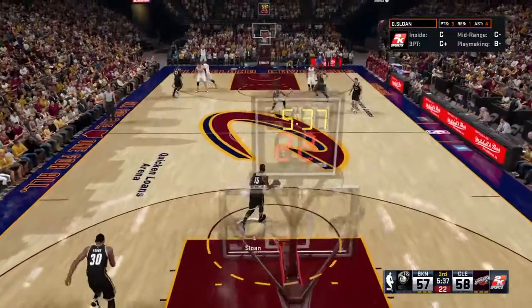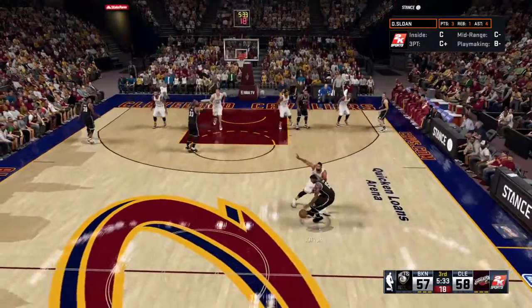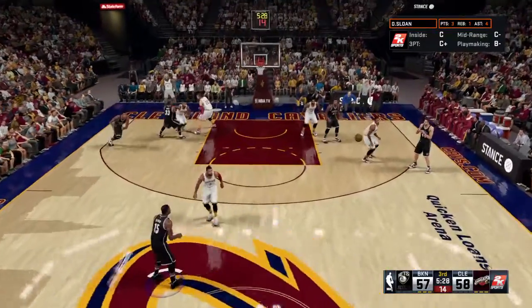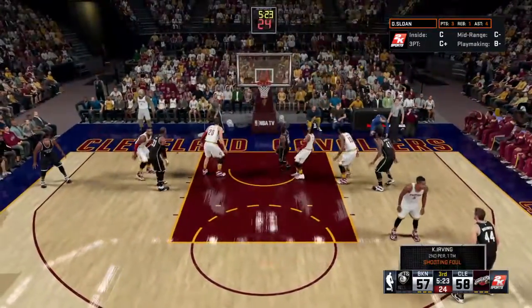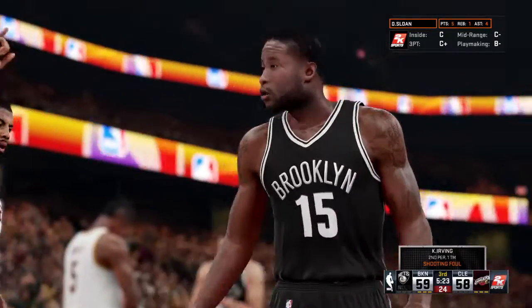Here's Sloan. He feeds it to Bogdanovich. He dishes it to Robinson. Here's Sloan. Count it, and the foul. It's going to be on Kyrie Irving.